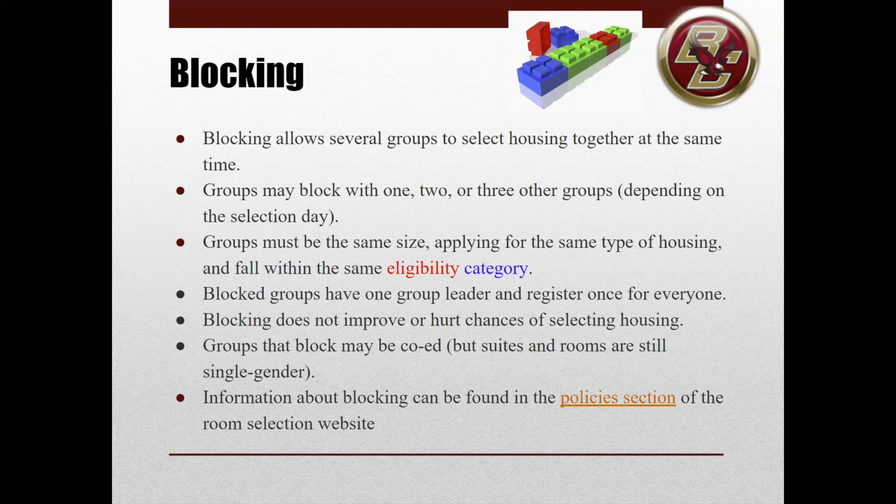Blocking does not improve or hurt chances of selecting housing, and groups that block may be co-ed, but suites and rooms are still single-gendered. Information about blocking can be found in the policy section of the room selection website. And if you have any questions about blocking or how it can help you, please reach out to anyone that works for Residential Life.